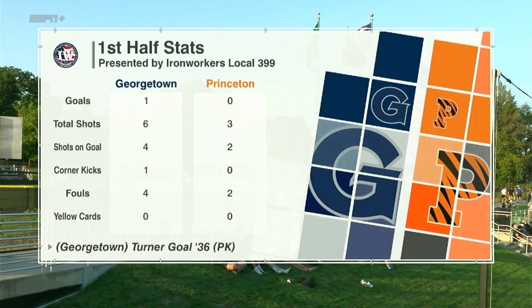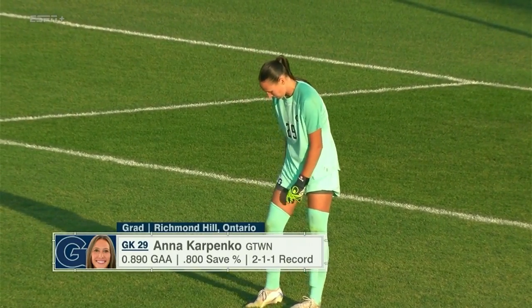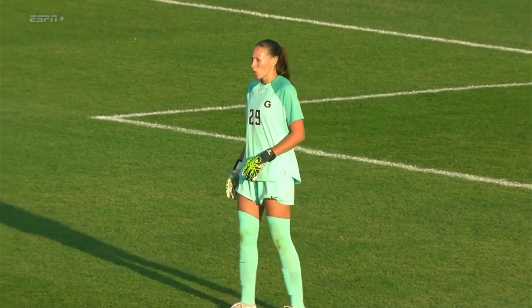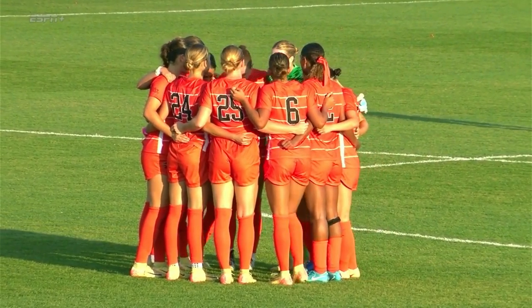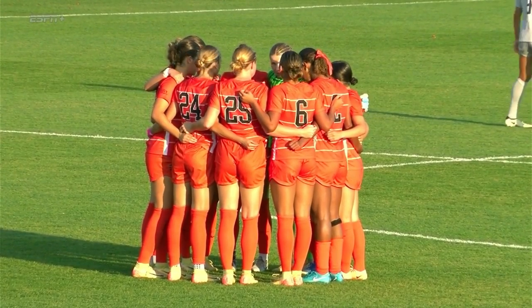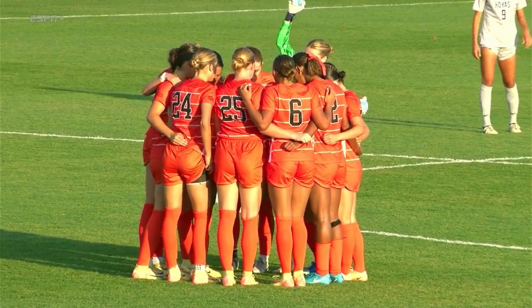Georgetown, as expected, making a goalie change. They have done this every match this year. Kara Martin starting. Anna Karpenko, the former Harvard Crimson goalkeeper, getting the start in the second half for the Hoyas. She won the Ivy Tournament title last year, in part because she helped beat the Tigers last year, beating them in the semifinals and then beating Columbia in the finals. She is playing for the 4th time in her career now against the Tigers, this time in a Hoya uniform.